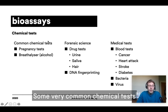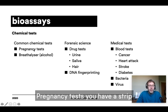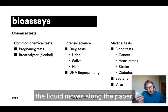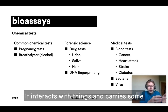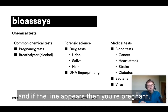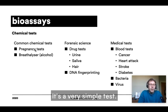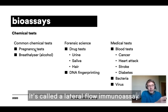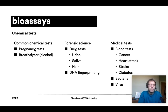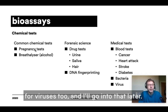Some very common chemical tests you might have heard about are things like pregnancy tests. In pregnancy tests, you have a strip of paper inside a plastic tube. The liquid moves along the paper. It interacts with things and carries some molecules along, and they form little lines. And if the line appears, then you're pregnant. Or if it doesn't appear, you're not pregnant, or something like that. But it's a very simple test. It's called a lateral flow immunoassay. Things are flowing along surfaces. We can use a very similar test to look for viruses too, and I'll go into that later.